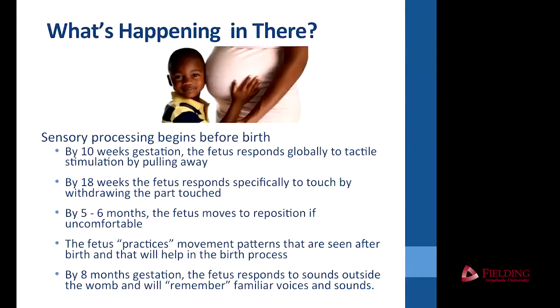So what's happening when a baby's in utero? We know that sensory processing begins before birth, and by 10 weeks gestation, the fetus is responding in a global way to tactile stimulation by moving away from the stimulus. By 18 weeks, the fetus responds specifically to touch by withdrawing the part touched. And by 5 to 6 months, the fetus moves to reposition if it's uncomfortable, and begins to practice movement patterns that are seen after birth and that will help in the birth process. By 8 months gestation, the fetus responds to sounds outside the womb and will remember familiar voices and sounds.